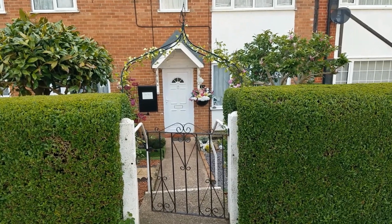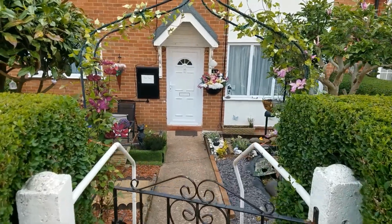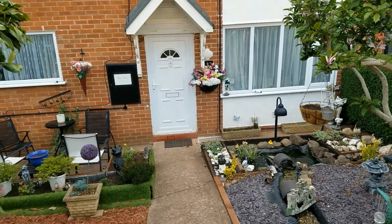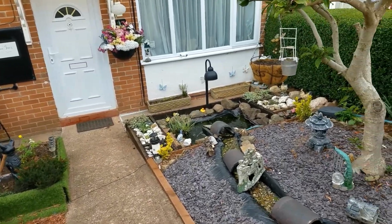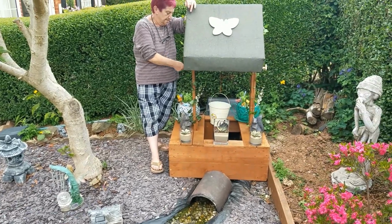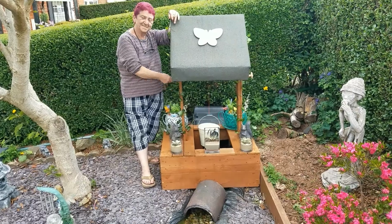Okay, so you may recognise this garden, which was open for Barlaston Open Gardens in 2018. The house is called Two Trees, and we have Rita modelling her new feature, which is a working well, so they can save on the water bills.